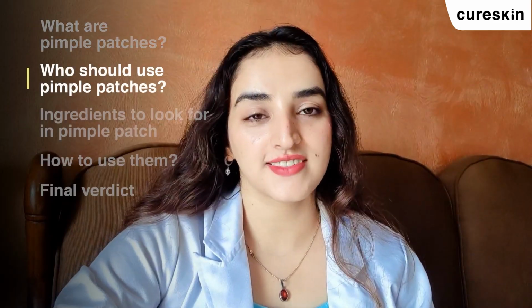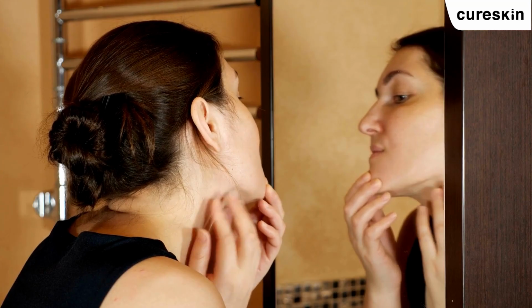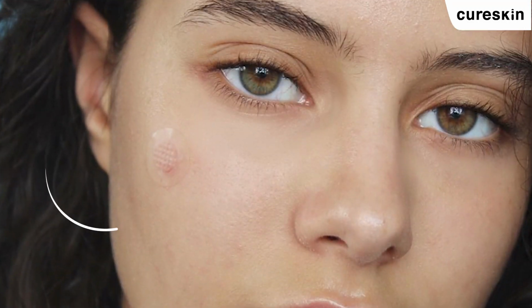So these pimple patches not only save your acne from bacteria and sunlight, but also keep your hands and fingers at bay so that you don't end up popping that acne. So if you're someone who can't resist popping your acne, pimple patches are a great lifesaver for you. Along with this, if you want to know what other mistakes to avoid when you're having acne, please click on the video below.